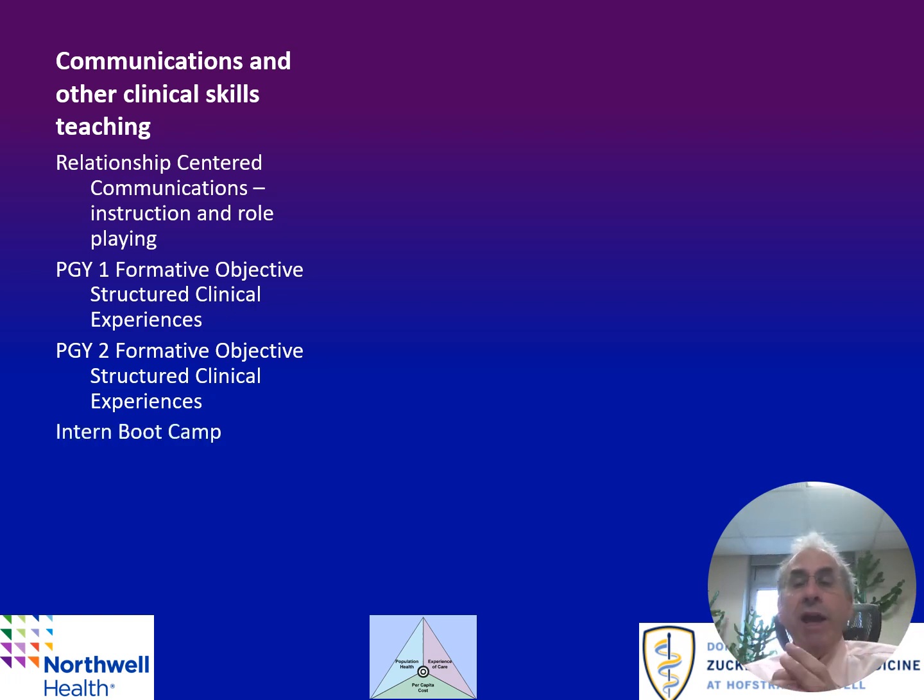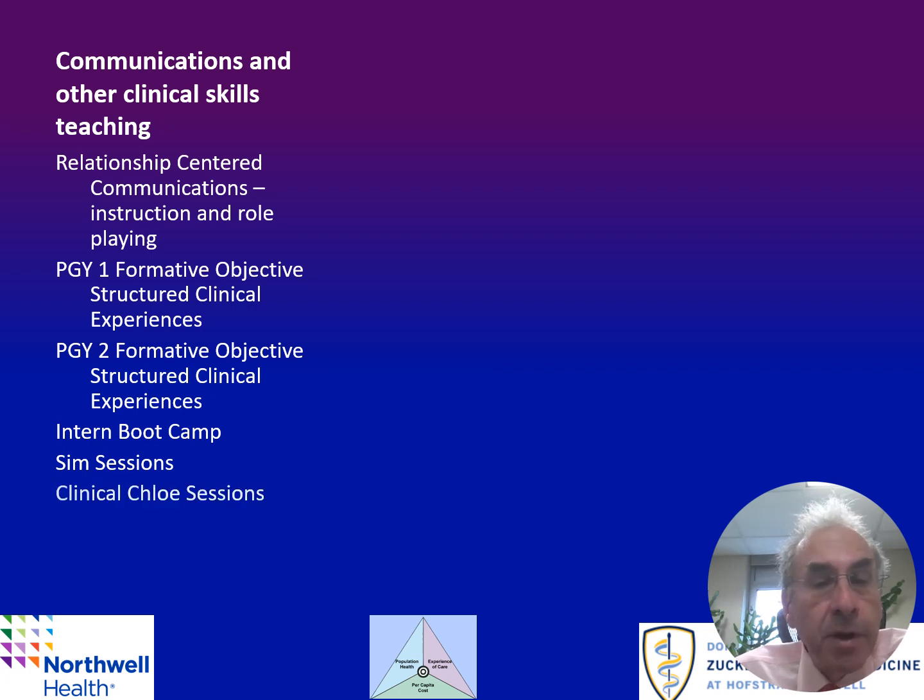Our intern boot camp prepares interns for the skills they'll need during the year, including setting up intravenous lines, working on their documentation, and medication reconciliation. Sim sessions prepare you for leadership on a medical team, but also how to work in a team, which is attending to patients with a rapid response or with a code blue.